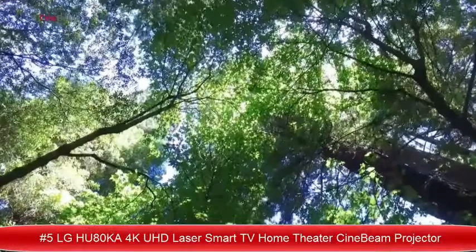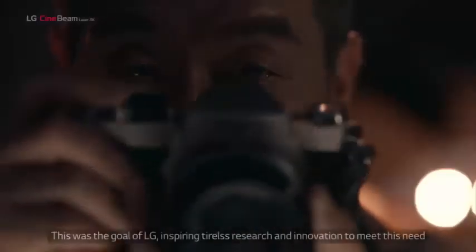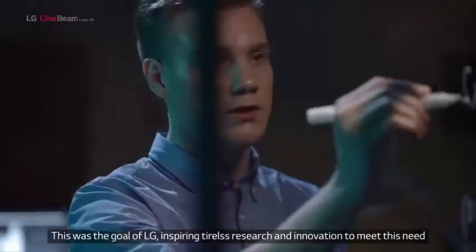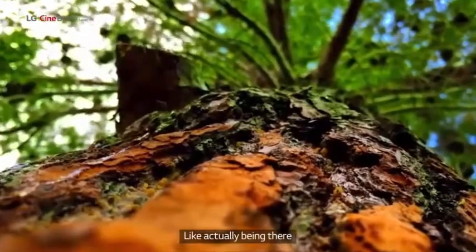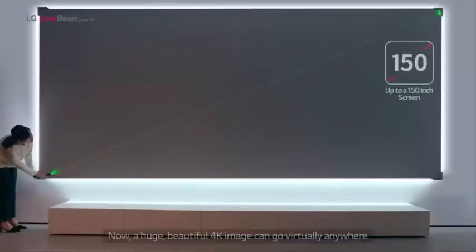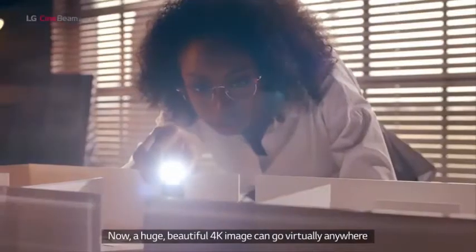So difficult to capture. The images that truly matter must be celebrated. This was the goal of LG, inspiring tireless research and innovation to meet this need. The clarity and detail you demand. Like actually being there. At a vast image size that will amaze you. Now, a huge, beautiful 4K image can go virtually anywhere.